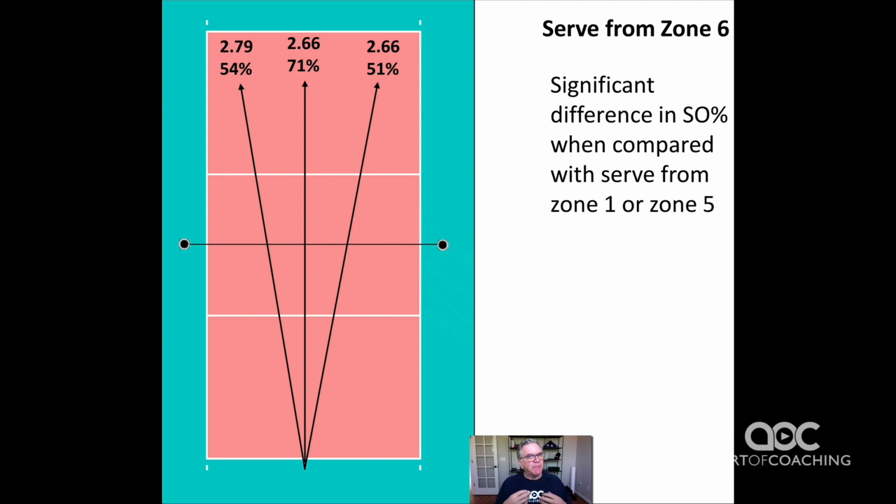So take that for what it's worth, work on it in your training sessions and see where that takes you relative to serving effectiveness. And that's this Art of Coaching Quick Hit.